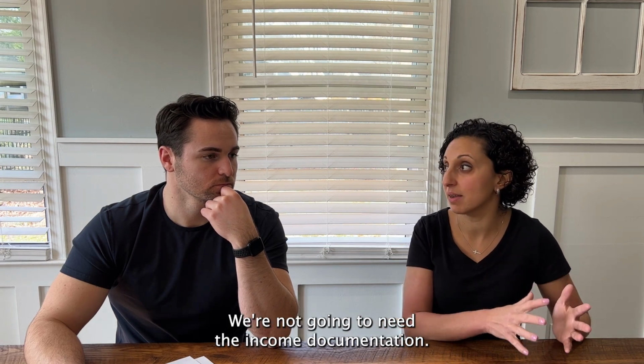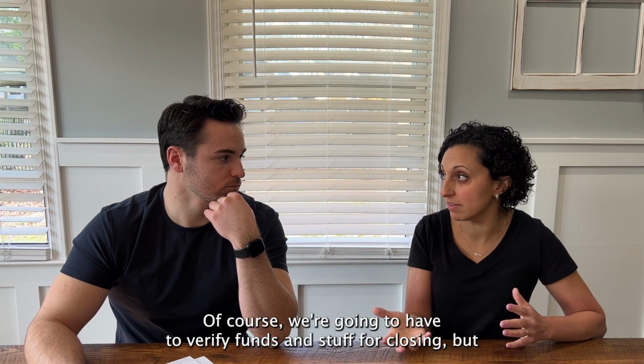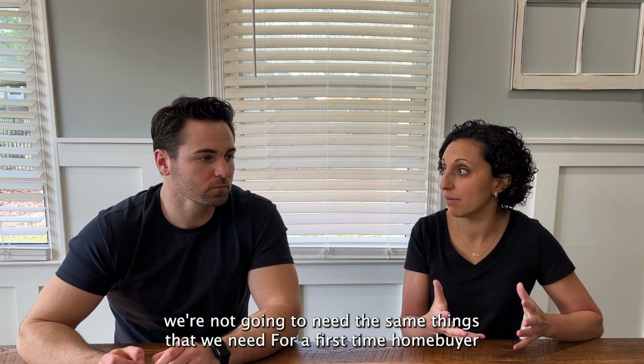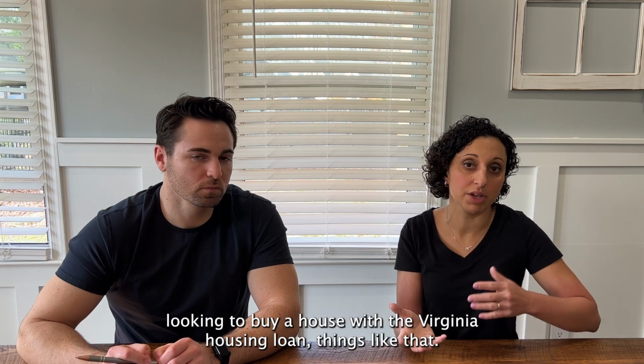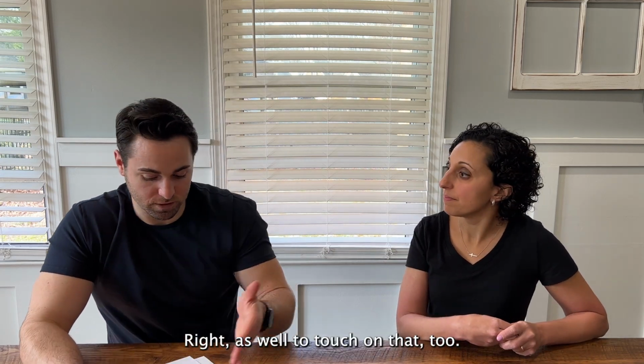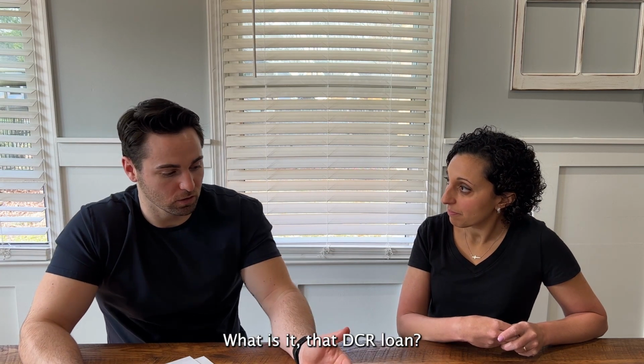We're not going to need the income documentation. Of course, we're going to have to verify funds for closing, but we're not going to need the same things that we need for a first-time home buyer looking to buy a house with a Virginia housing loan, things like that. Right. Well, to touch on that, so what is a DSCR loan?